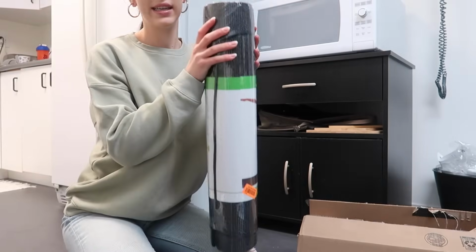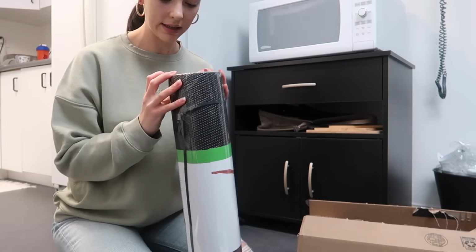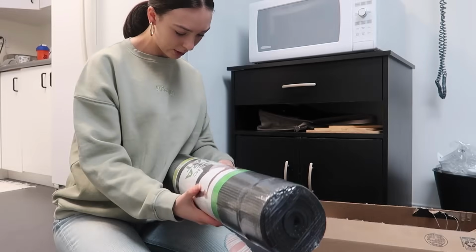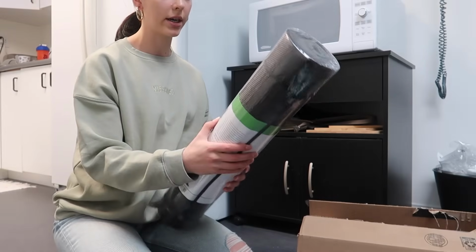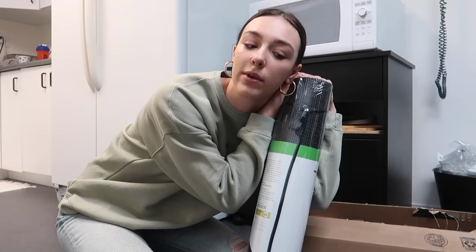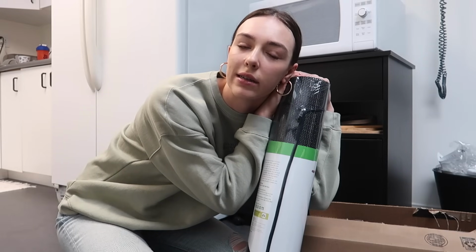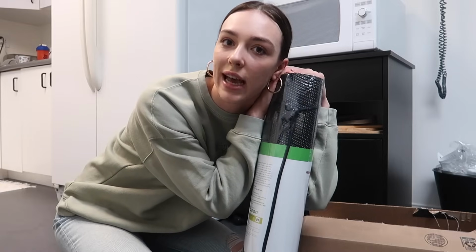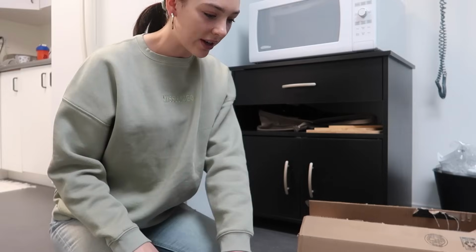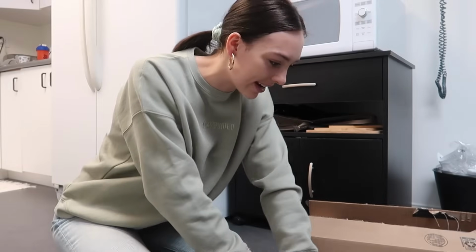Yoga mat. Good. I ordered just a plain black one, and I think it's a 6mm one. Yeah, it's a 6mm. Just this plain black one. I'll probably keep this one too, even though I have another one already, just as a backup, because you never know. The other one's more like heavy duty, but it's always nice to have like a thinner one. Yay, I'm excited. Now I've got some new fitness stuff. That'll be fun and exciting.